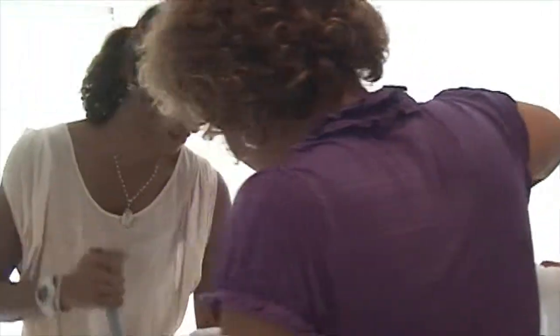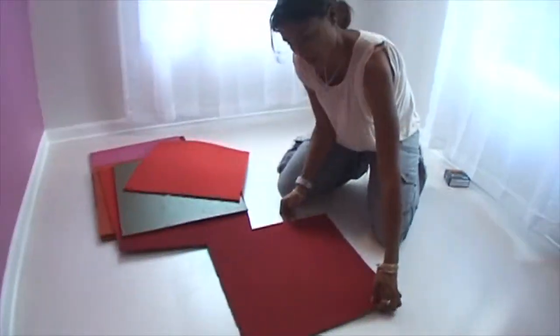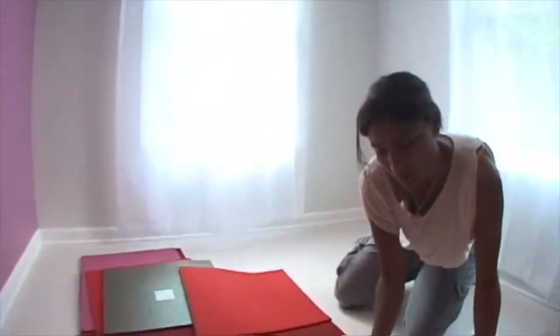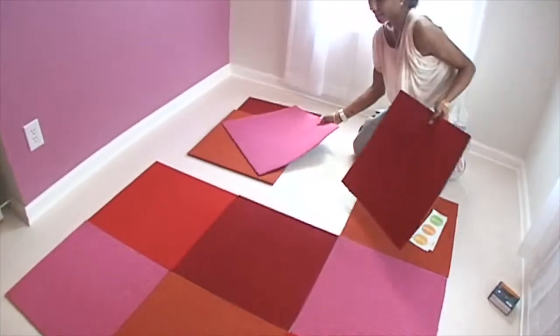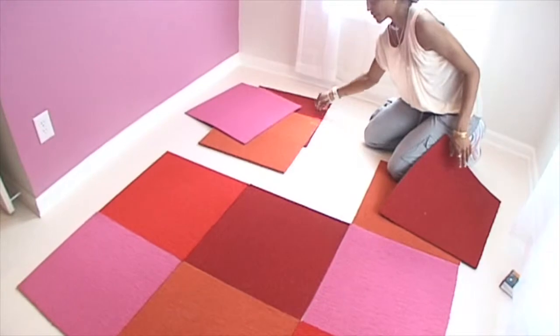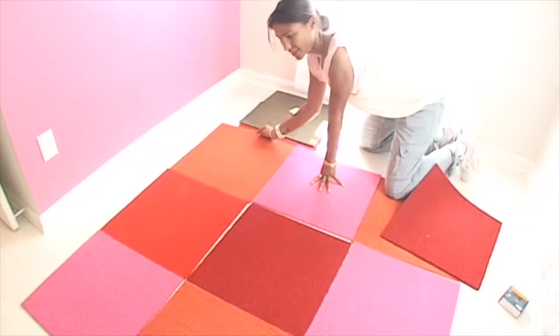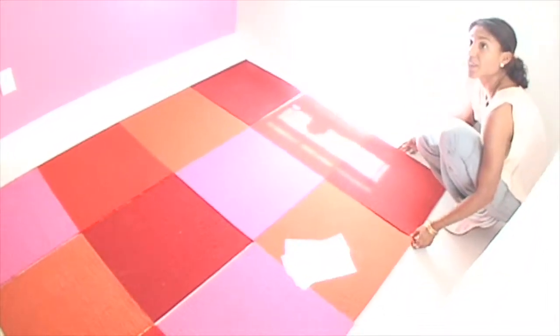Need somebody to eye it. Also, guys downstairs, Ian, when you're done, there is a bag, and inside of this bag lives an air freshener. Once we get it where we want it, then we'll stick it down. Where should that go? And now that gives it so much color.